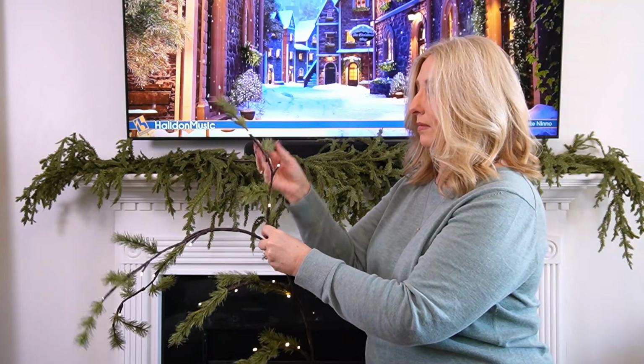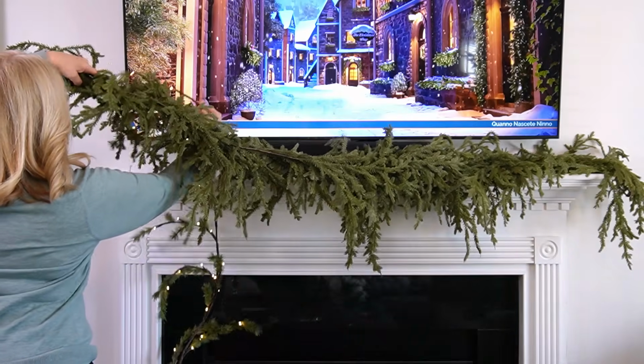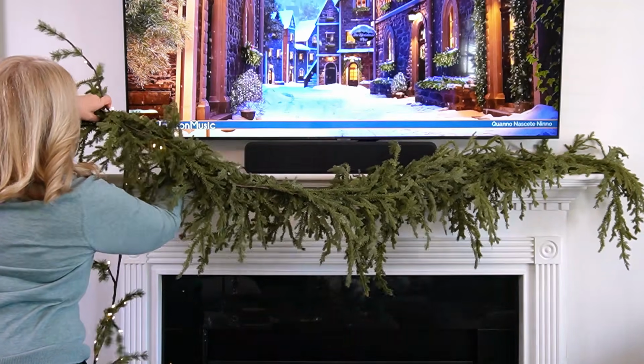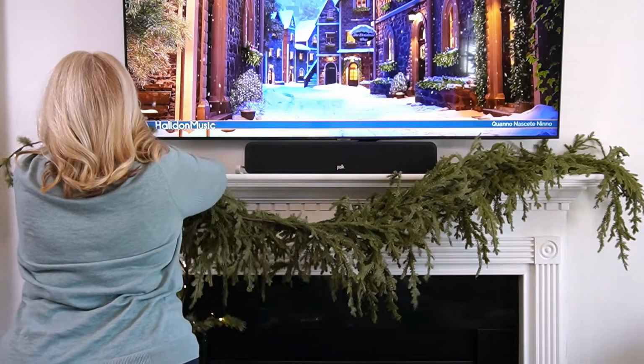I have these pine branches that are wispy and easy to layer in with the other greens, and they are lit, which will bring just the right amount of sparkle to keep my mantle understated so that it won't steal the show from my beautiful tree.